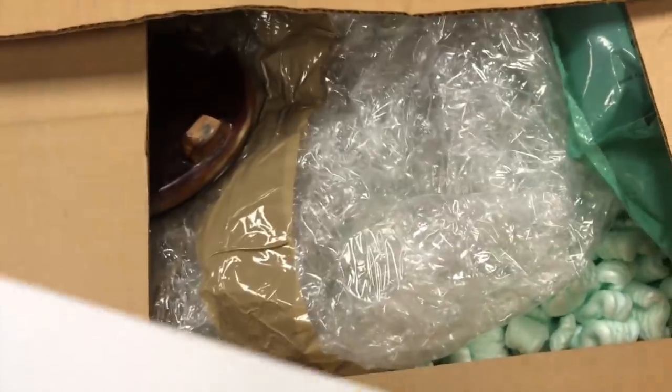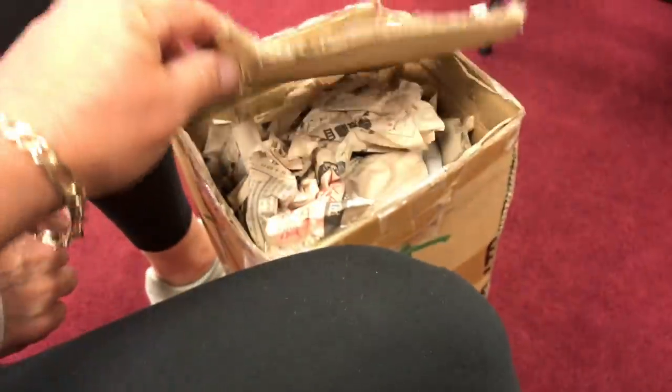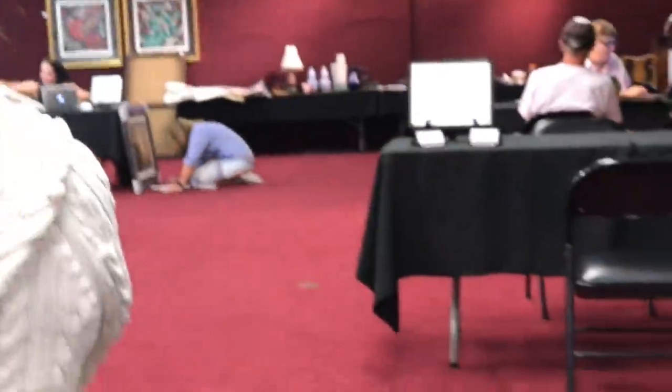Okay, so we got the vase in here. No, we got the statue in here. The vase is there. Okay, we're waiting for this table over here. Asian art. What's that one say over there? Furniture and decorations. There's two tables for that. Stamps and coins. Fine art. Down there we got fine art. And there's another furniture and decorations over there.